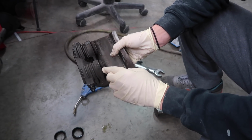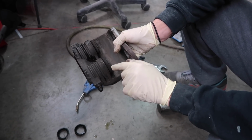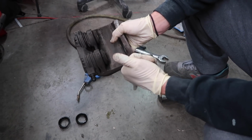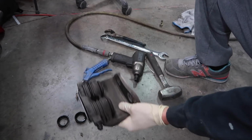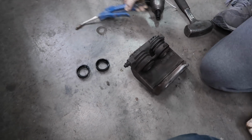We're going to replace his boots. On his other side of the caliper, they were all torn up. So this side's good, but we're going to replace the boots anyway. To get these pistons out, you can pull them out with the pliers, but you usually rip the boots and stuff. So we're going to use air.